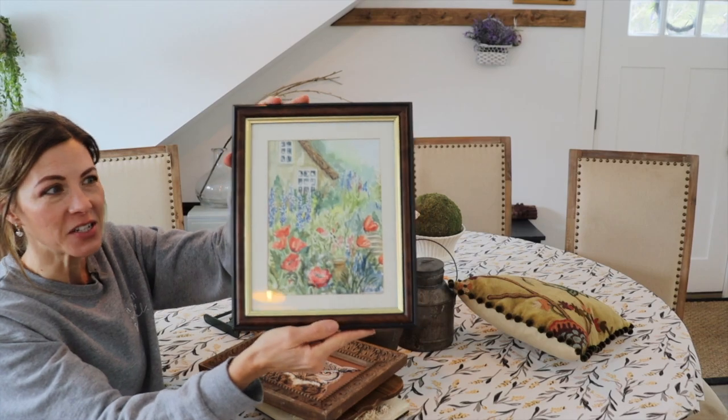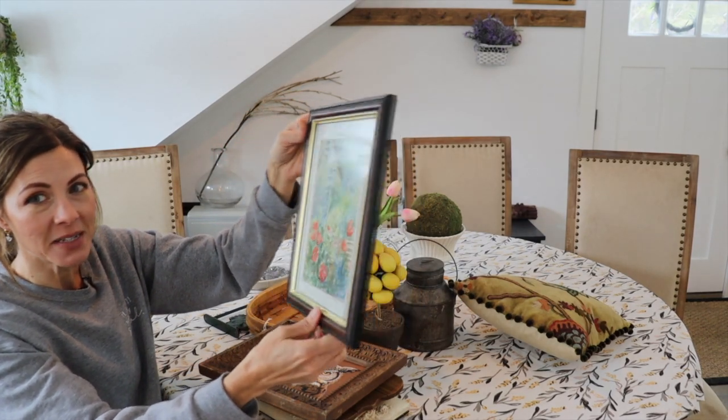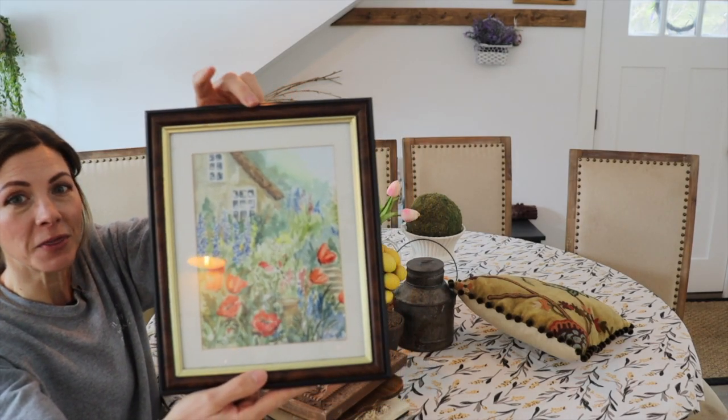And this one is just such a pretty watercolor painting. It is an original painting by someone. I'm not real fond of the frame, so I'm gonna do something with the frame.